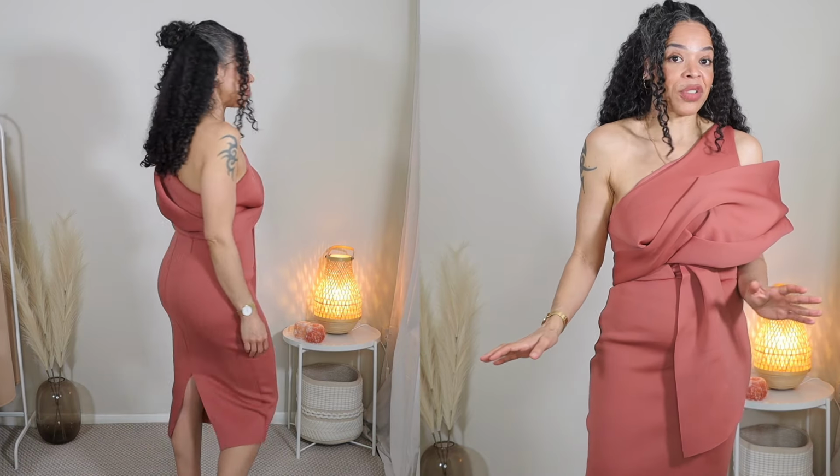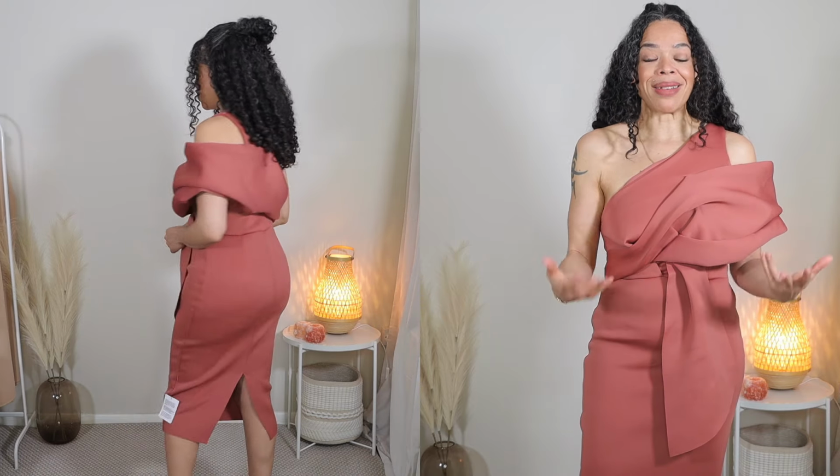Overall, I think it's one of the favorite dresses that I have to show you guys here on the video because it's quite nice. It does strike a little bit of attention because of the detail and the drama that the dress has.